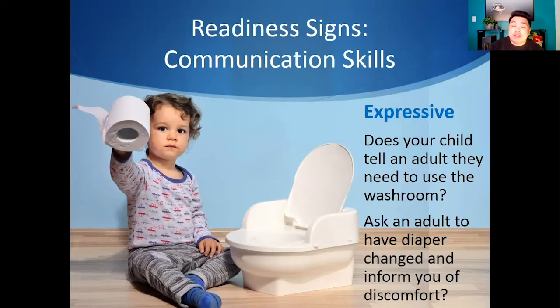In terms of expressive communication, this is when your child is using their behavior, verbal or otherwise, to express a need. In toileting terms, the pee-pee dance is expressive communication of the need to pee, just as is using the words, I need to pee, or pulling your hand to the washroom, or even pulling off a soiled diaper. These are all examples of expressive forms of communication, indicating that the child is ready to use the washroom.